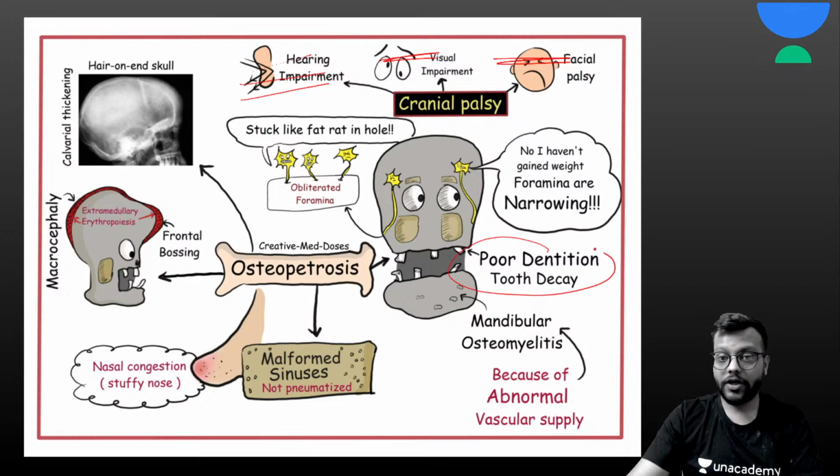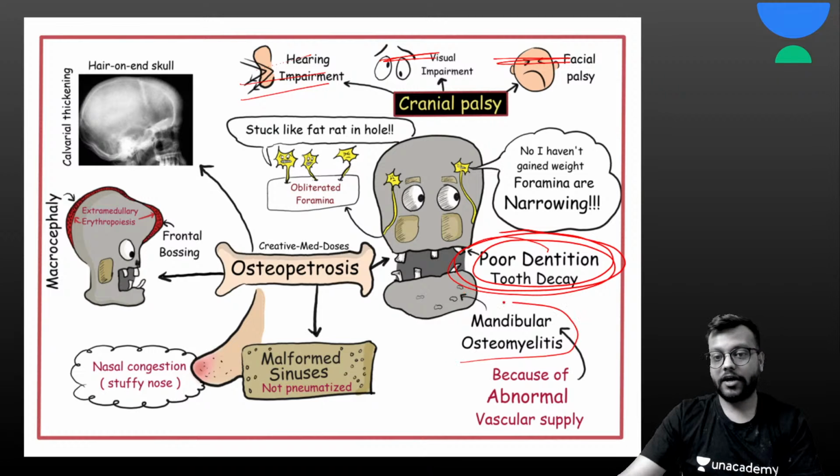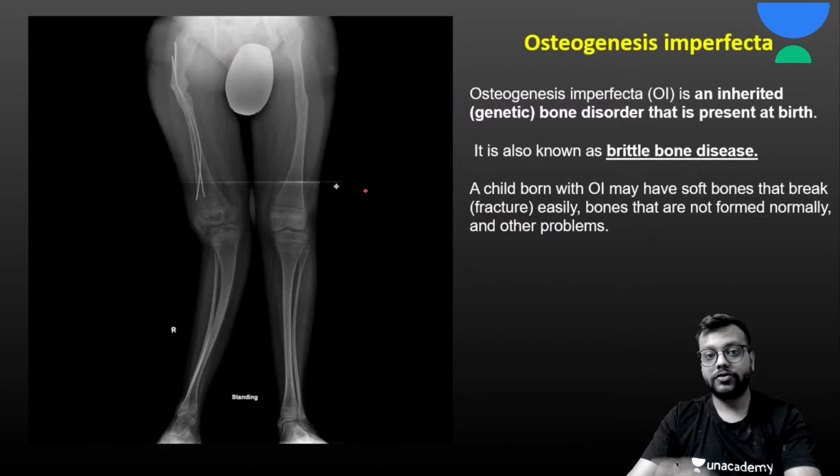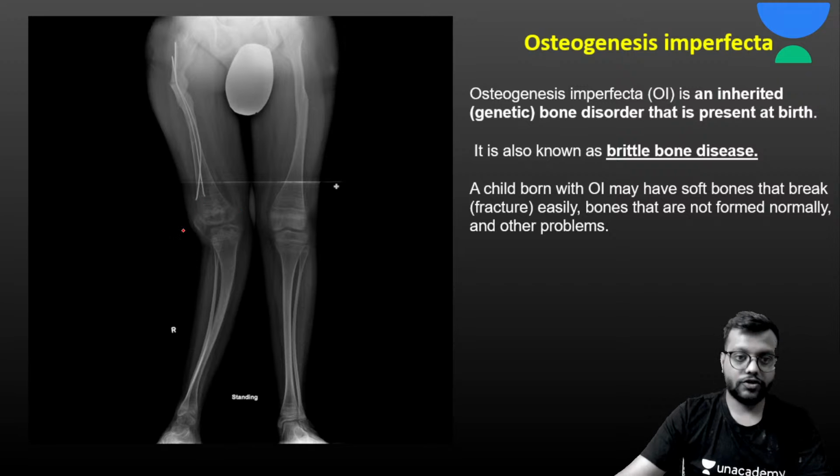There will be poor dentition, and if it affects the mandible, there can be mandibular osteomyelitis also due to its abnormal vascular supply, where the sinuses will be malformed, okay, so nasal congestion and a stuffy nose will be there, and there will be frontal bossing, okay. So this is your osteopetrosis.